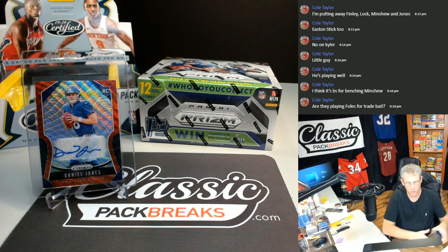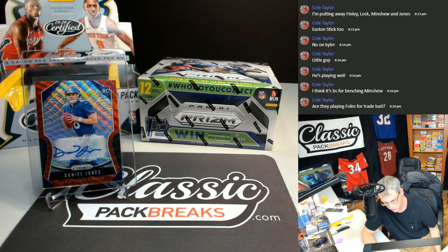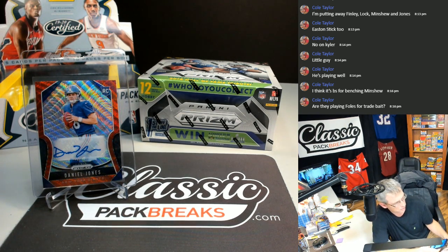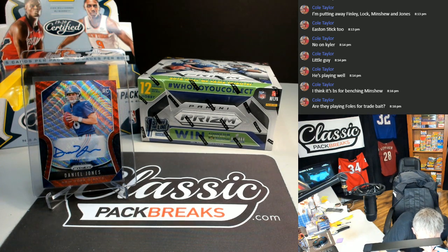Fun night, guys. We got to open up some more Prism football. We did some certified. Hit a Nas Little freshman fabric auto to 99. What else we hit? We got a couple nice rookies. Got a nice Troy Aikman rookie out of 89 Score football. Congrats, Cole, on the Daniel Jones rookie autograph to 149 there out of Prism. Good looking card. Love the Prism, guys.